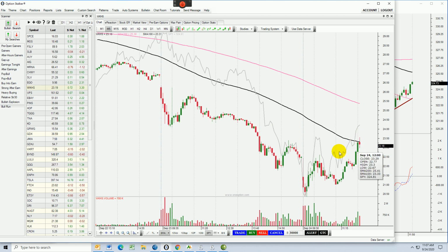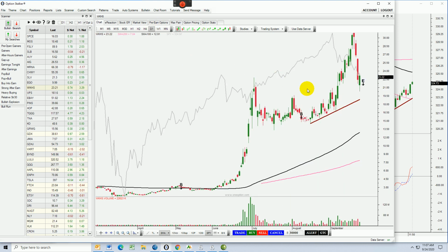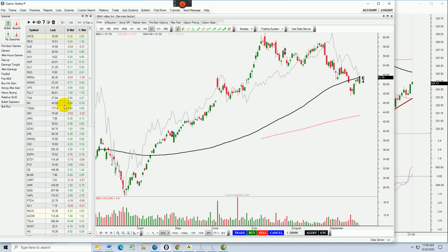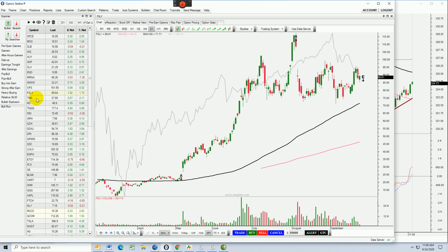WKHS, pretty nice in here through the high of the day. Long green candles. This stock might be nice. You see this downward sloping trend line. Let's take a look at the daily chart. This has been a very powerful stock and is finding support right on that prior horizontal resistance. Now it's support. Test that support this morning, and it's moving higher. I've got a little upward sloping trend line drawn there. UPS. I'm still looking for something I can really sink my teeth into.